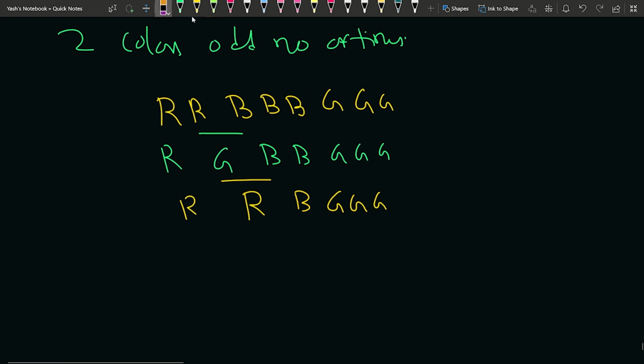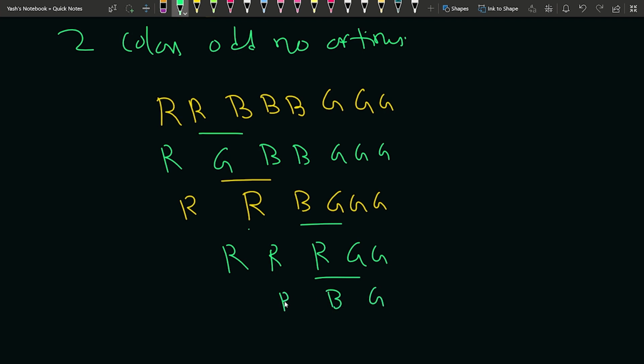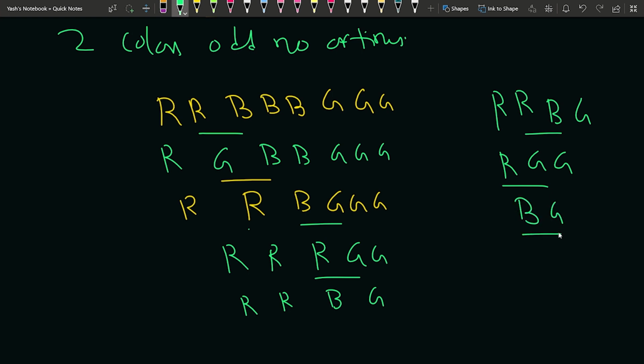After this, if you see further, what we can observe is, if we mix these two colors, we'll get R here, so R R R, and G G. Now if I mix these two colors, we'll get B G R R. So now we have R R B G. Now if I combine, we'll get R G G. After that, if I combine, we'll get B here and G here. Now if I combine, I'll get R. So I'm getting one Smurf in the end.